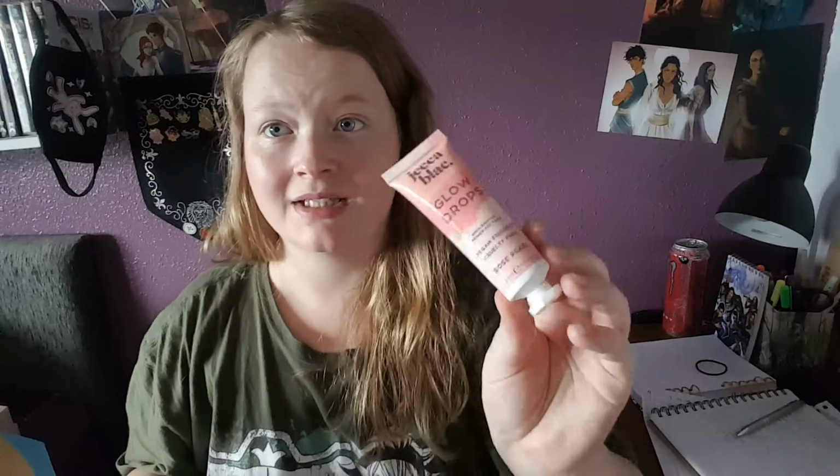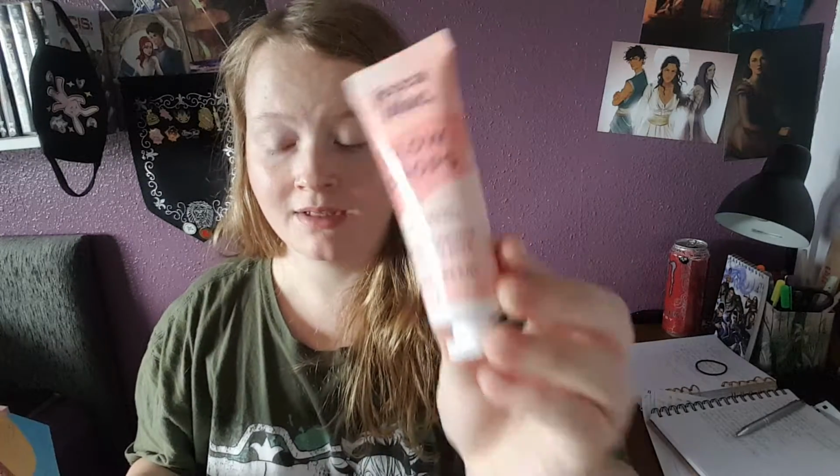It says, wherever your summer adventures take you, flaunt a gorgeous dewy radiance thanks to these multi-tasking glow drops. Not only do they prime your skin and create a glowing base ready for makeup application, but they hydrate your skin too. Simply spread the primer evenly onto your face using your fingertips, then apply your base makeup over the top. A hydrated, iridescent finish awaits. And this costs £16, so that's actually really good. I will actually use that. I don't normally, but I would.